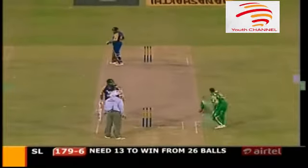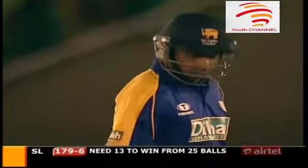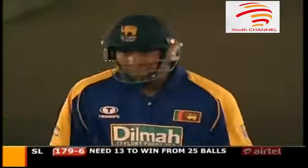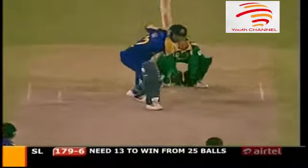Good work from Boucher. Good philosophy too, you know, if you can get it over with an over to spare, do it. Don't feel that it's all so comfortable and take it to the last over. We all know what can happen in the last over of games. Smashed down a long one again, losing another man.